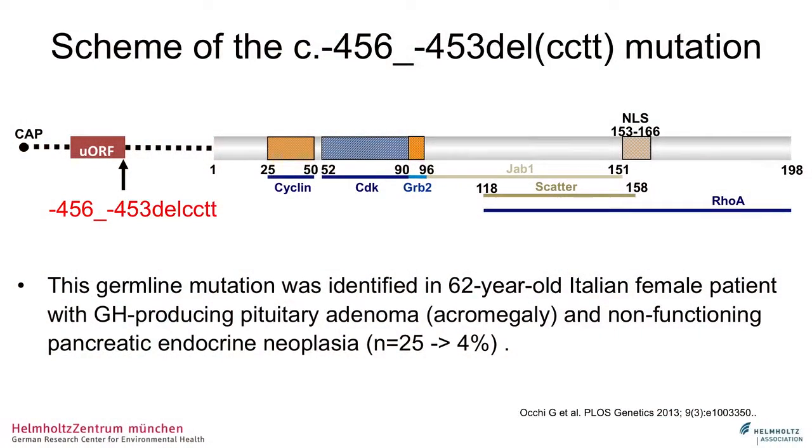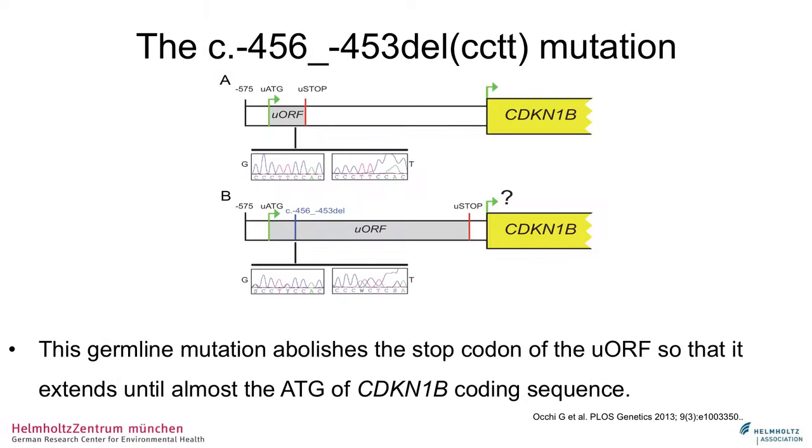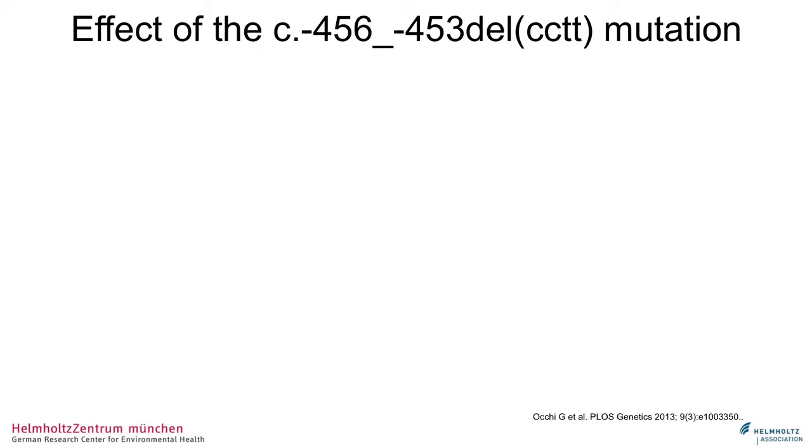Then there were mutations also outside of the coding region that were identified. One interesting one was identified also in Italy by Gianluca Occhi, and this deletion affects the stop codon of an open reading frame that is upstream of the P27 gene. This mutation was found in an Italian patient with acromegaly and pancreatic endocrine tumors. Because this mutation affects the stop codon of this open reading frame, now this ORF becomes longer, so it is translated, and the next stop codon is very close to the beginning of the CDKN1B gene.